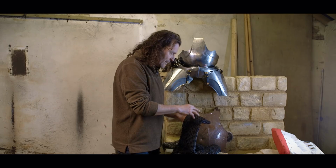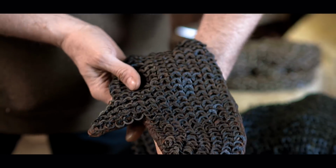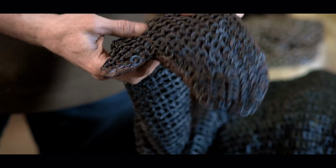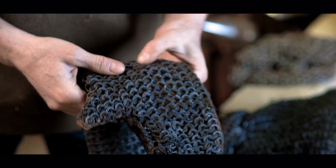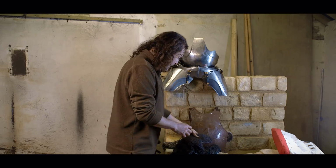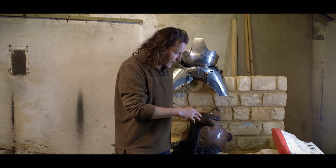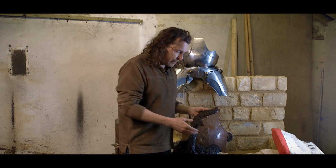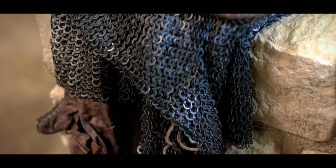There's another type of mail, and this is riveted mail. The links are fixed together, they're overlapped, and a little rivet is put in to fasten them together. This is much heavier than the butted mail and is much more prevalent in Western Europe in particular. And it does provide more protection against stabbing weapons.